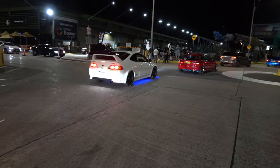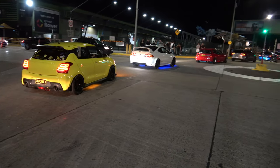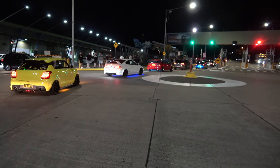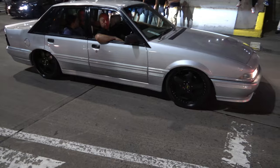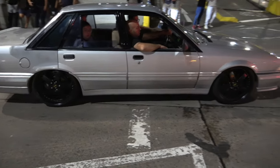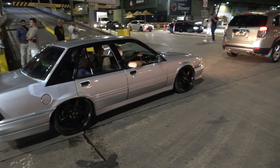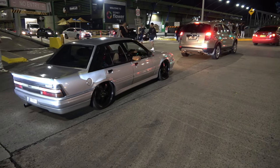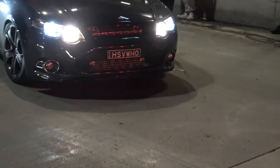Couple of Hondas, got the Suzuki Swift in the yellow. Check out the wheel, sitting nice and low. Check out the XR6, and I like the number plate.